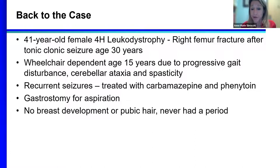And she was on carbamazepine and phenytoin for recurrent seizures. She also had a gastrostomy because she aspirated. And in fact, when she was examined, she actually had absolutely no breast development or pubic hair, and she never had a period. So what are her risk factors for having osteoporosis? I'm sure you can pick out a few.